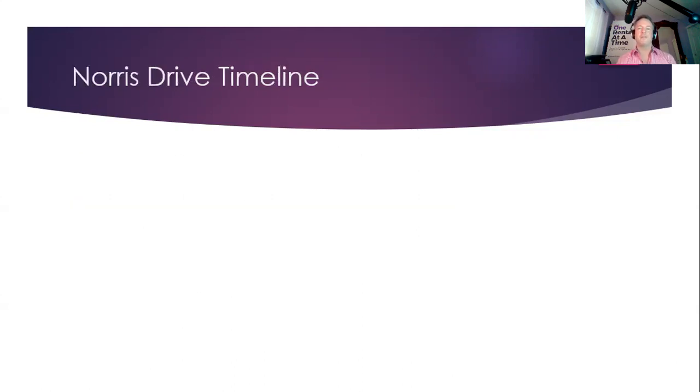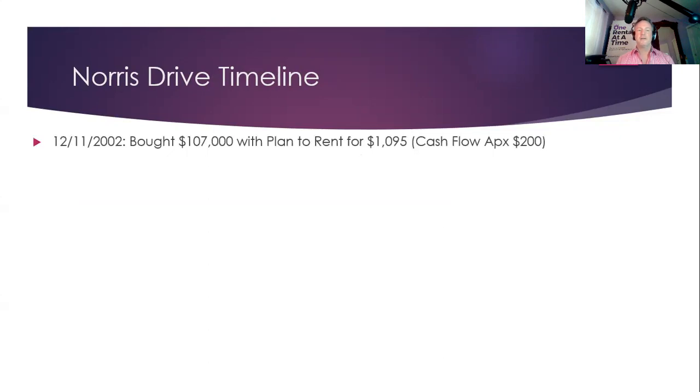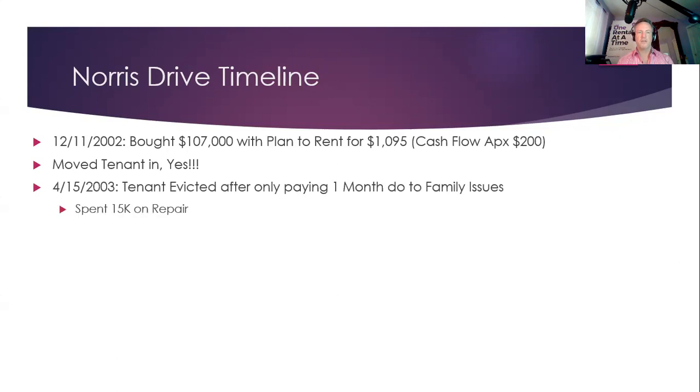So here's the timeline, just as best I can. It's actually recorded. I checked it out. The date of our purchase was December 11th of 2002. So we bought this house for 107 grand even. Our plan was to rent it for $1,095, and our approximate cash flow was right around $200 a month. We quickly then moved a tenant in. I believe that was around January 15th or so, but it was pretty soon after our close.